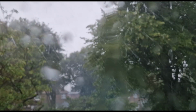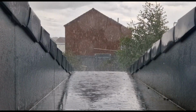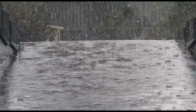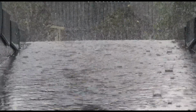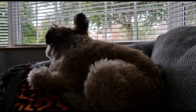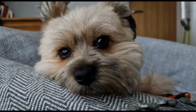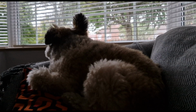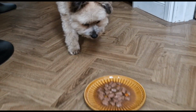It is very, very wet, windy, hailstones, and not a day to be outside. Halo is waiting for his walk patiently, but we can't really go out in that. He's very fussy. I want to talk about his food.